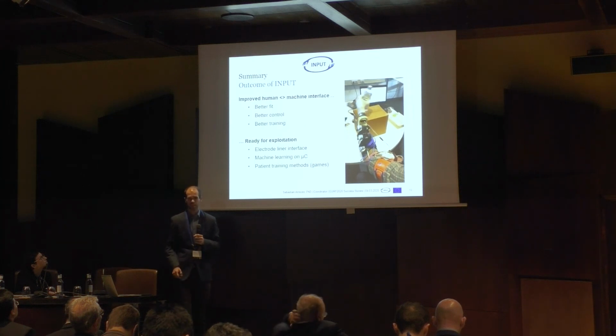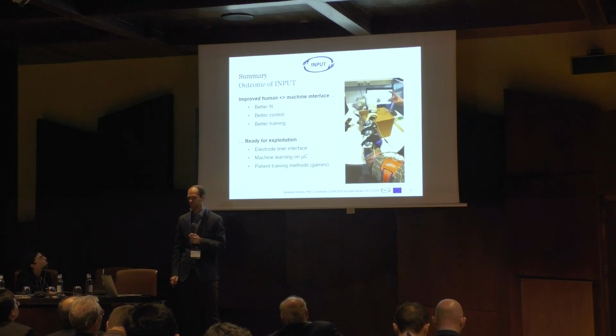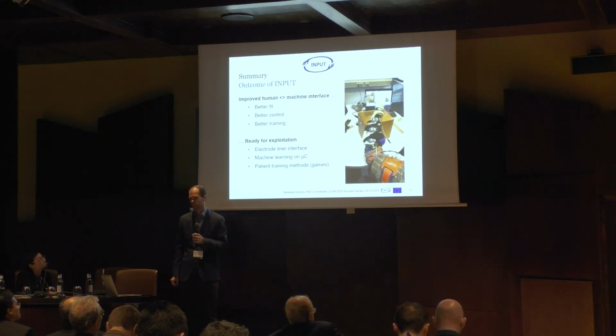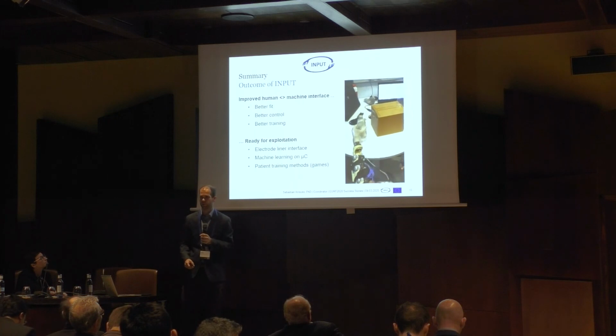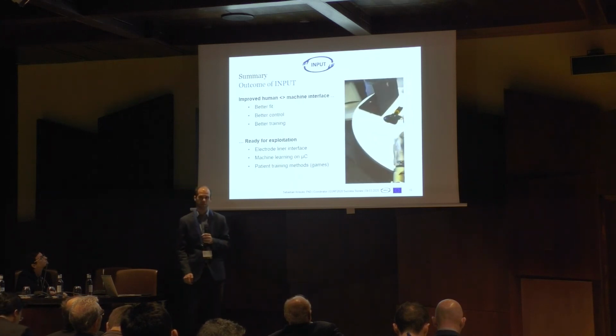So to summarize, the outcome of our project was that we have an improved human prosthesis interface, which means a better fit, it's more comfortable to wear and gives better signals. We have better control algorithms now in place than we had before, and we have better training of the patient, which is crucial for the success and acceptance of a prosthesis. And all of that is ready for exploitation.